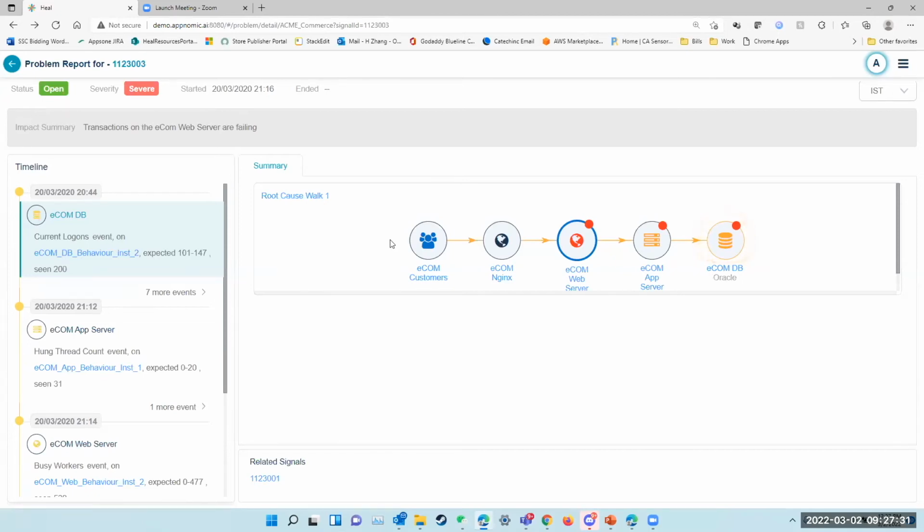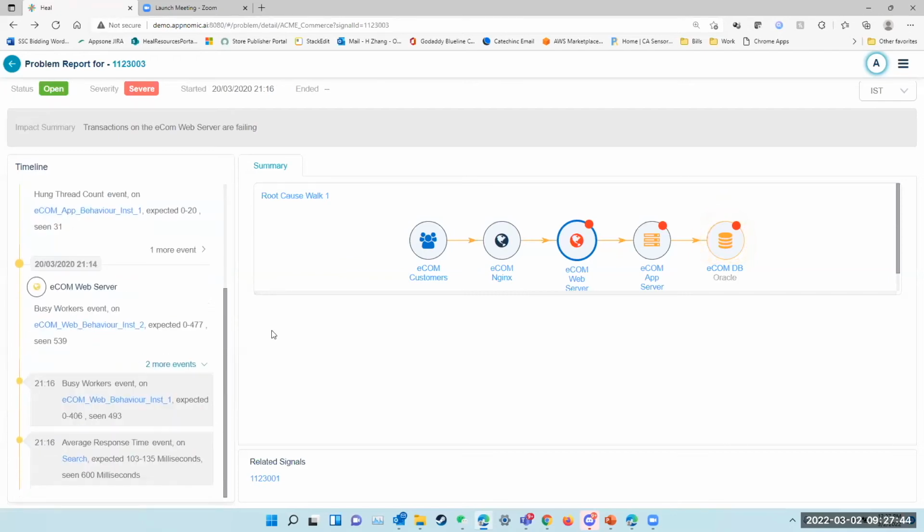And then you can see through our root cause walk capabilities, you're able to either quickly solve the issue, or if you have playbooks ready, you can resolve the issue. And if you have playbooks with multiple scripts, we have solution recommendation to help you make the best choice. All right, so this is the end of my web demo.